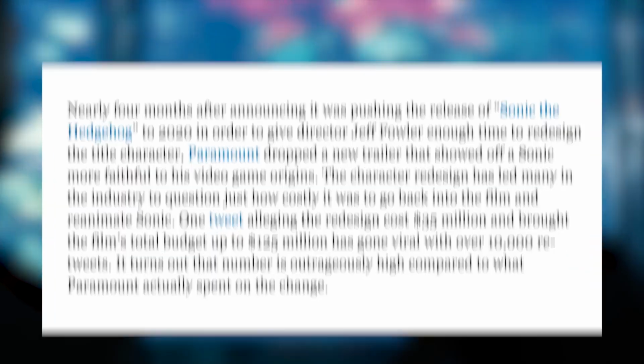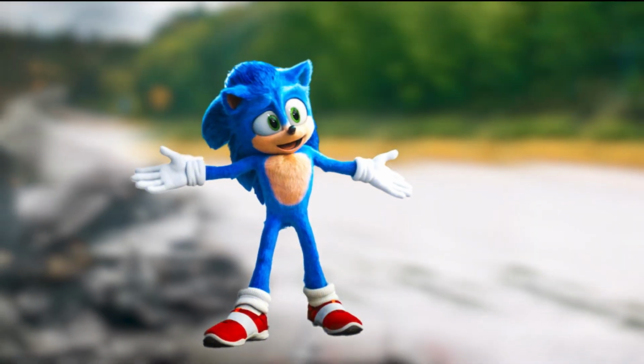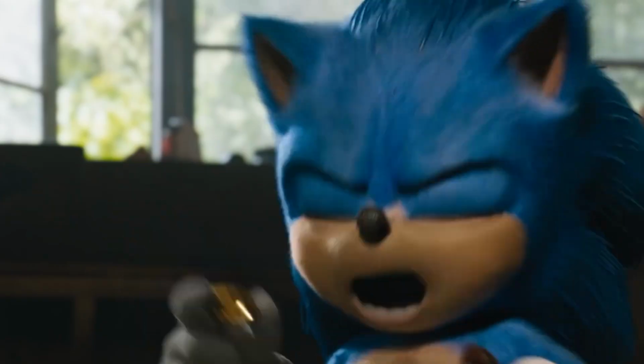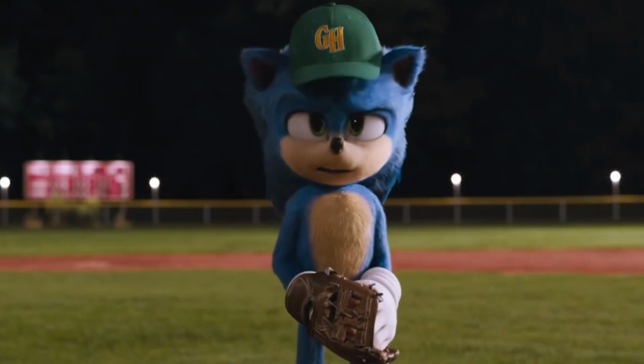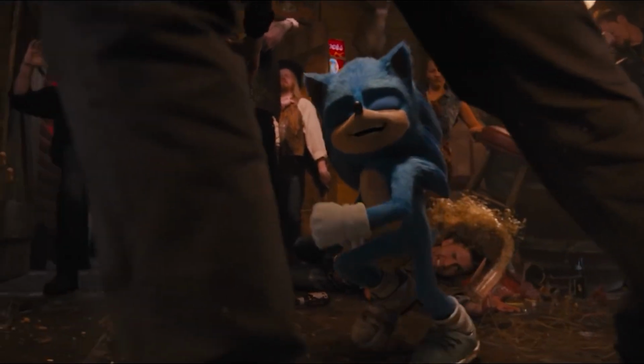They had to bring in artists from the old Sega games in order to fix this mistake. And after spending tens of millions of dollars, the redesign was finally revealed to the public. Sonic had gone through an extreme makeover. His eyes were bigger and cuter, he had fewer teeth, and he was wearing a pair of gloves. He also looked way more like his game counterpart than ever before.